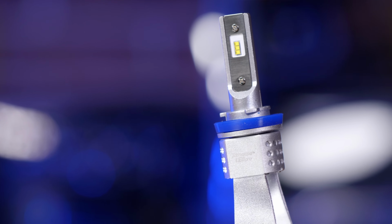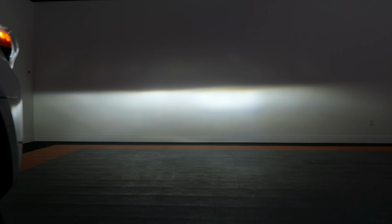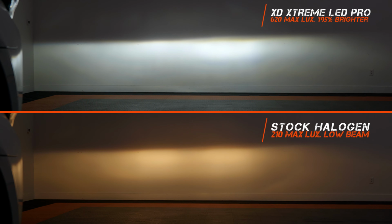Speaking of Xtreme LED Pro, let's put that in the low beam and show you what it looks like. On low beam, the brightest point comes to 620 maximum lux. That's 195% brighter than stock. So yes, it's brighter, but not quite as bright as the Ultra 2.